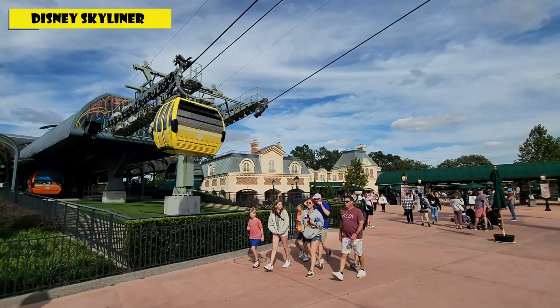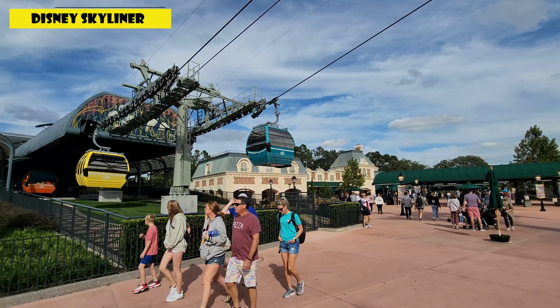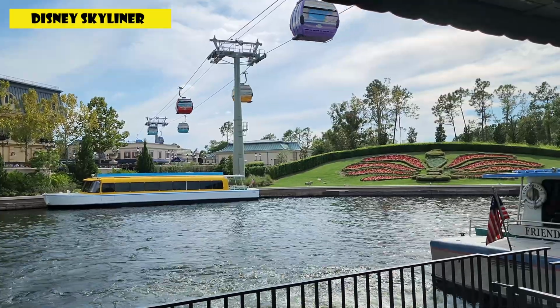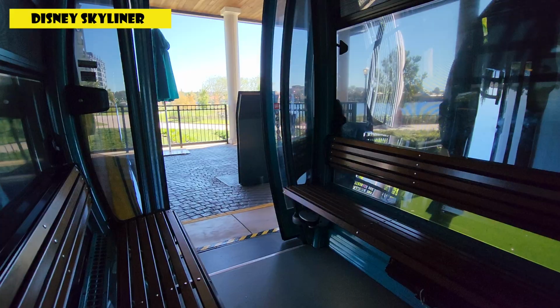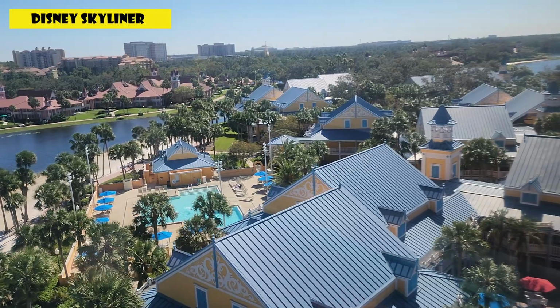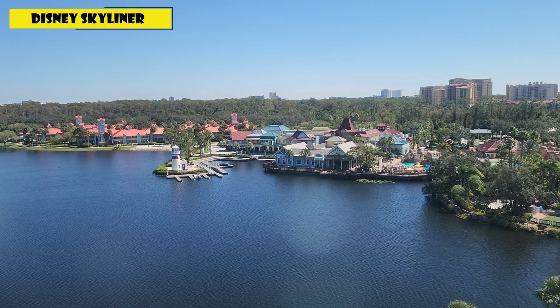also makes a few stops at some different resorts along the way, including the Art of Animation Pop Century Resort, the Caribbean Beach Resort, Riviera Resort, where you can get off at any of those stops and explore the hotels. Each stop is also nicely themed based on the resort. I spent a whole day once at Disney World just going on the Skyliner and exploring the associated hotels.